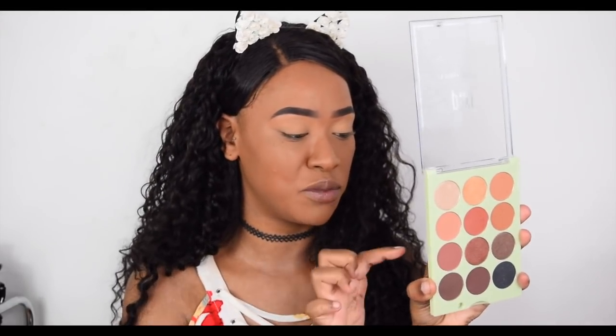So here we have the palette. So this is the packaging. It is a clear front, and then on the back it just says the names of all of the colors. This is always the problem with palettes, I do like the fact that you can see straight through and see all of the colors, but then I don't like the fact that it doesn't have a mirror. So when you open it up, this is how the palette looks. It looks absolutely gorgeous actually. I like the fact that it has the names on the back.